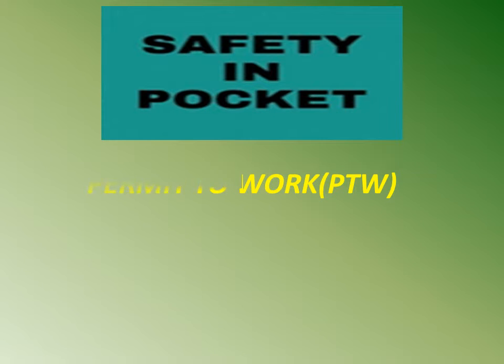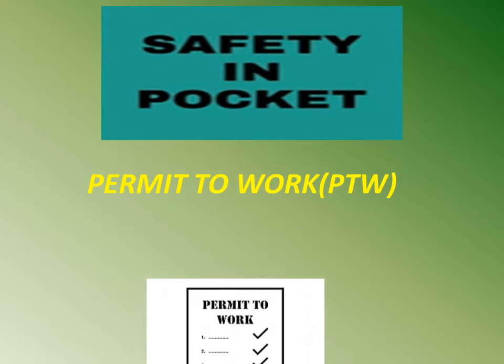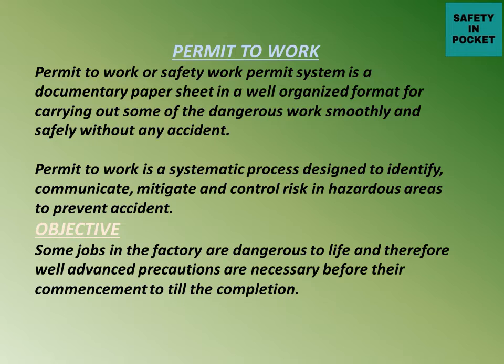Today we will study about PTW or permit to work. Now we will see what is permit to work. Permit to work means permission for work. Which type of work? The works which have some dangerous occurrences, or where some danger or hazard may happen. In that type of work we need a permit.